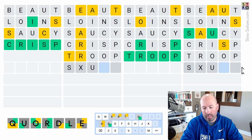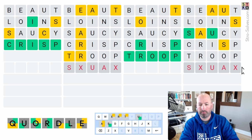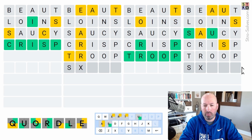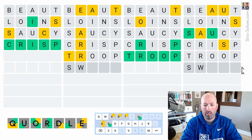This has S something U. There needs to be an A either here or at the end. Let's see, what's gonna come after the S? An H? No. Not sure on that one.